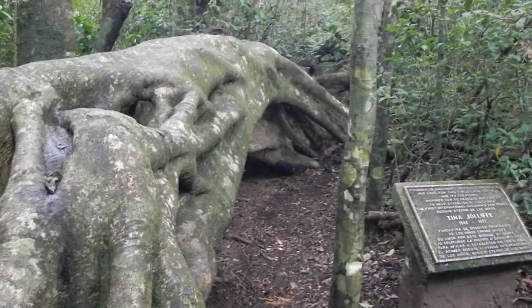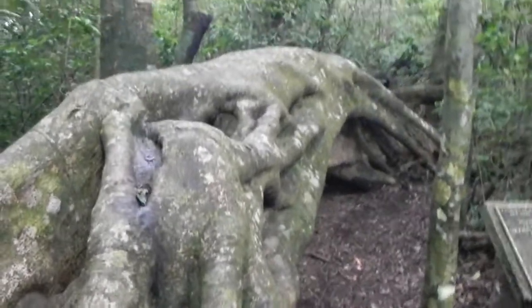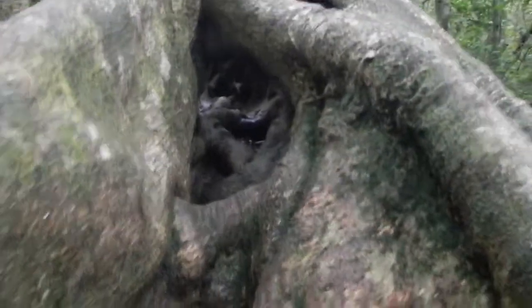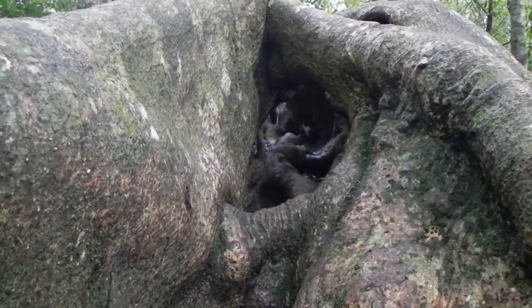This strangler fig, for some reason, grew horizontally instead of vertically. And we can look inside. You can see the tunnel. It's pretty sweet. I'm in the strangler fig.